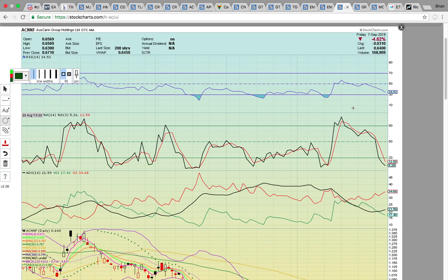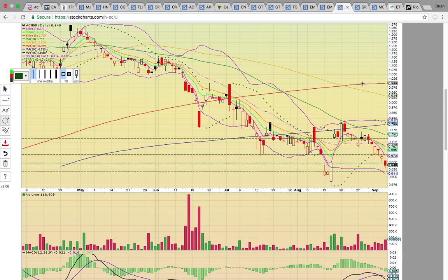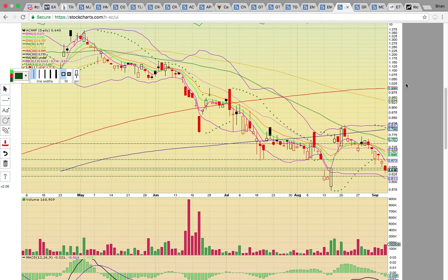All right, let's look at A, C, and F here. Okay, this is Acn. This is an Australian marijuana company. So I guess Australia is not really in favor right now. It's all about Canada and the U.S. So this thing's been just tanking. I know that they have ties with other Canadian marijuana companies. So keep an eye on this one. You know, this is a legit company.